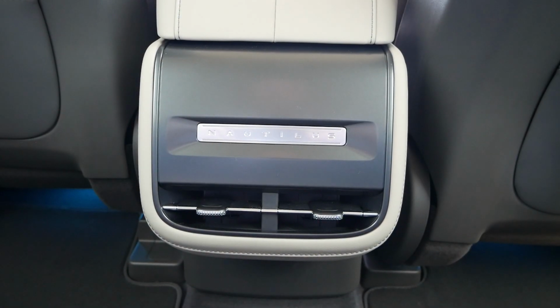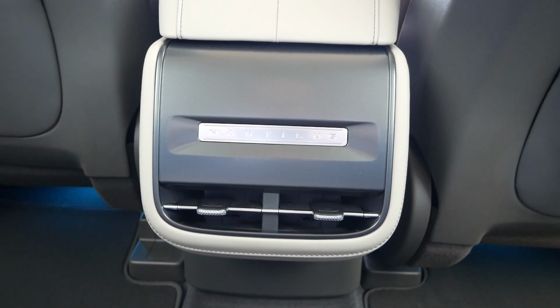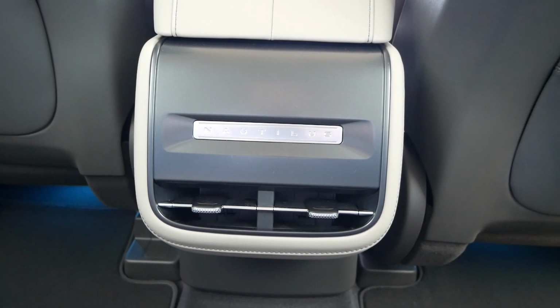Now, we don't have heated outboard seats on this model. That is once again only available for the Premiere 2 package. So again, you can get a very well-equipped model with the Premiere, but you're going to be spending about $4,800 extra. You also have 2 center-mounted air vents, and then to round out the second row seating area, you do get a center armrest with 2 cup holders.